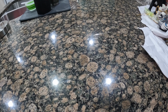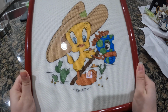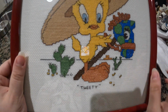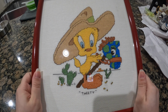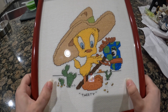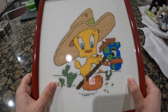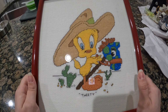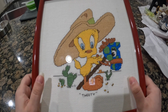Well, welcome to my counter. I'm just gonna bring out piece by piece. This was the first piece I picked up. It was definitely nostalgia. It is cross stitch and it says Tweety right here. I actually had a Tweety Bird theme room, so I thought it was just really cute. Like I said, crewel or cross stitch or anything like that does really well for me, and because this is a little bit more specific for like a kid's room or something, I don't expect that it will last very long, and I only paid $5, so it was definitely worth picking it up.